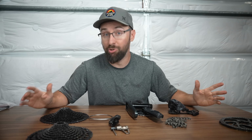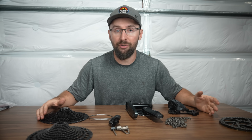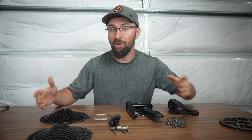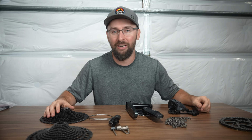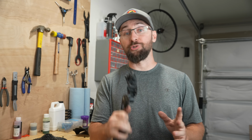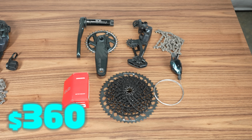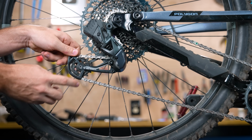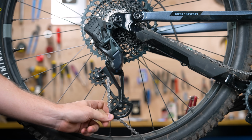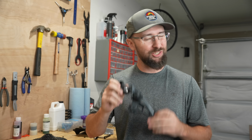Let's talk drivetrain upgrades. I had originally planned on making this its own episode, but I cannot think of a good reason why you'd spend hundreds of dollars replacing a 12-speed with a 12-speed other than the weight, but I guess we'll find that out later. So I went with the trusty SRAM GX group set with cranks and cassette for $360. This will save me 560 grams compared to the stock group set, and I gained two features that I love. SRAM derailleurs have a cage lockout for taking your wheel on and off really easily, and a B-gap tool makes setting up the shifting super easy.